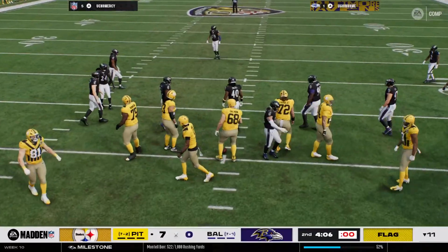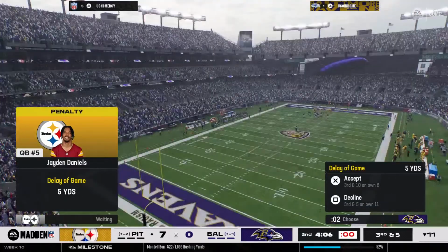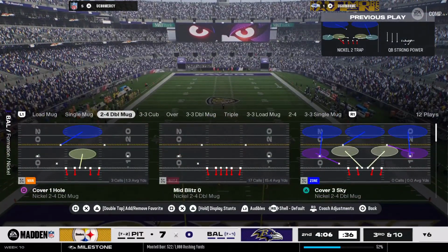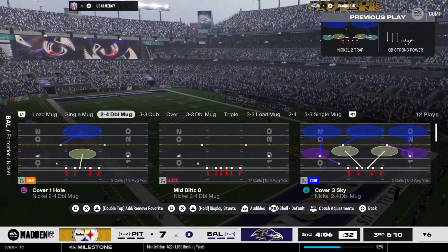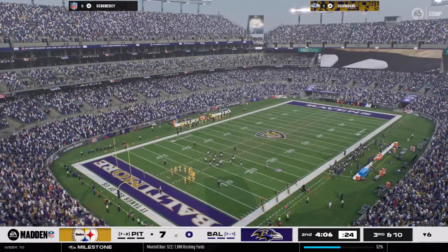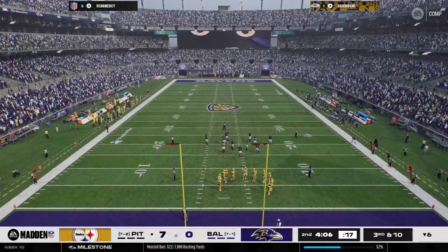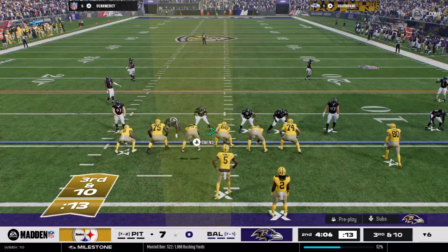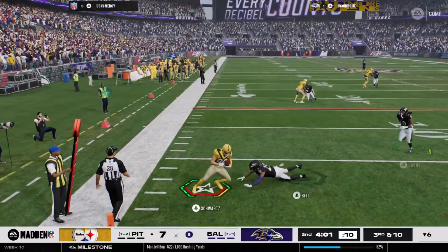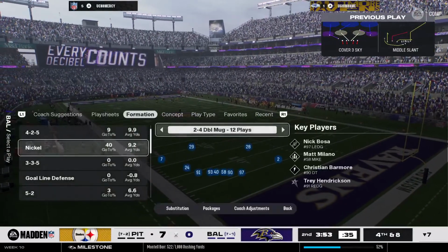Third down, they need 5. And some problems communicating on third down, and that's going to be a delay. On third down, they'll throw with Daniels. Quick throw, taken in. And he'll be stopped short of a first down, and that will necessitate a call to the punt team. It's fourth down.